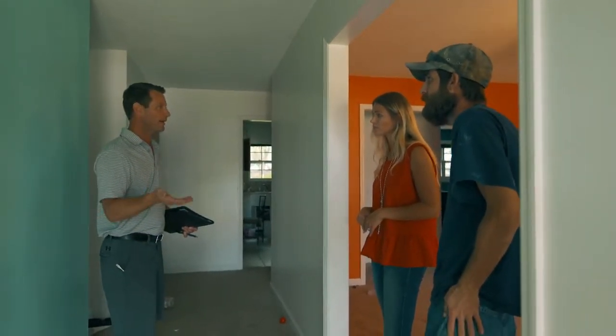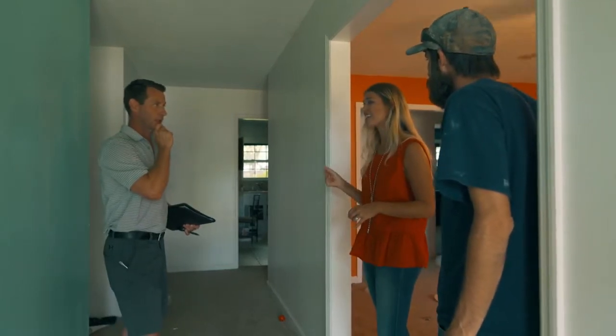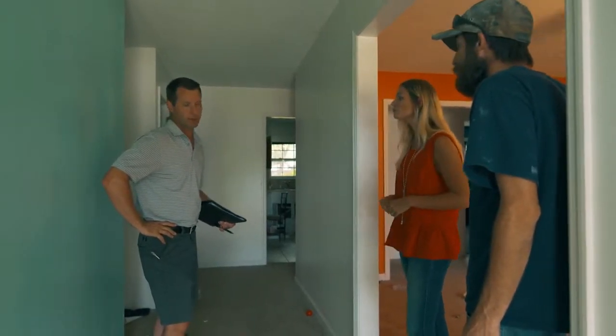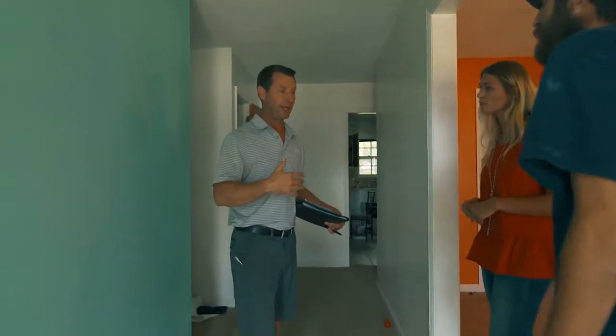This house, what are we at? $200,000 price point? We are, but this market's so hot right now that I think if we used a vinyl plank, that luxury vinyl plank, it's going to look beautiful, save you a little bit of money, and still sell fast. Okay. So contractors, guys, it is about saving money, but still giving the customer what they want. We do a lot of vinyl plank in our houses.